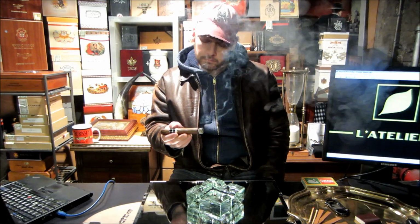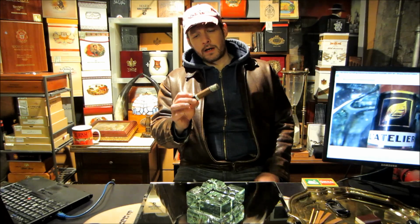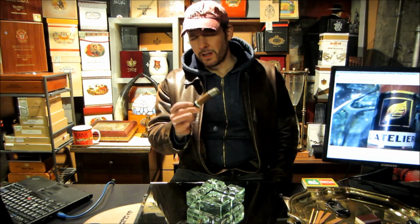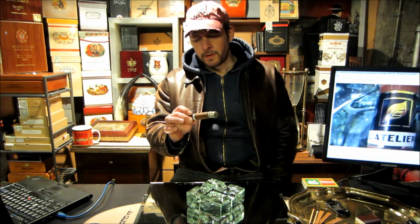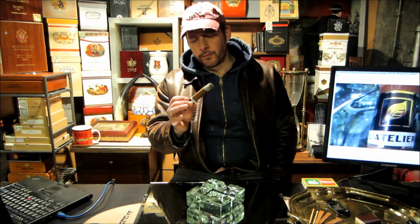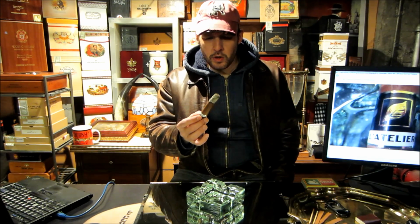Very nice. I've just been sitting here for a few minutes puffing on my cigar, getting in the mood, and so far, really, really nice. Just some really nice sweet notes, really nice creamy notes, cocoa notes. It's a fairly sweet cigar with this underlying floral tone to it. Very, very nice. Really enjoying it.